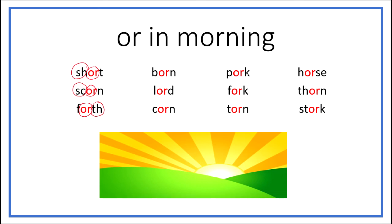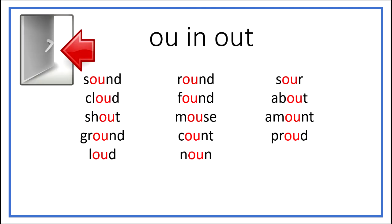K, orn, corn. P, ork, pork. F, or, k, fork. T, orn, torn. H, or, s, horse. Th, orn, thorn. Again, this is an older special sound, so we have two special sounds in this word. Here we have an older special sound, st in stop, and or in morning. St, or, k, stork. So if you can find those older special sounds, circle all of the special sounds in the word.